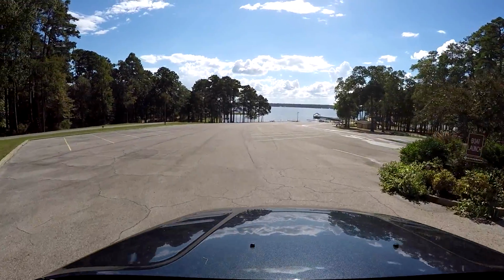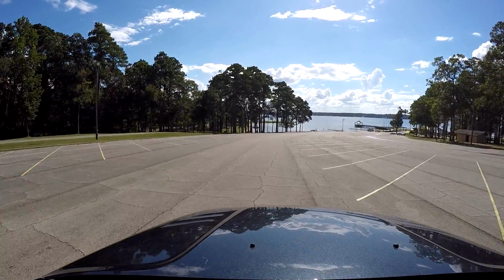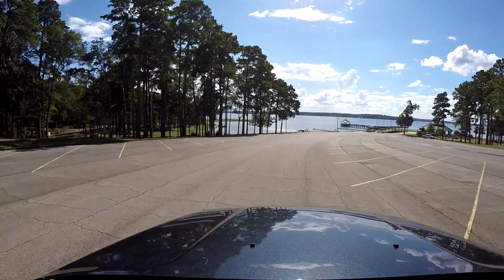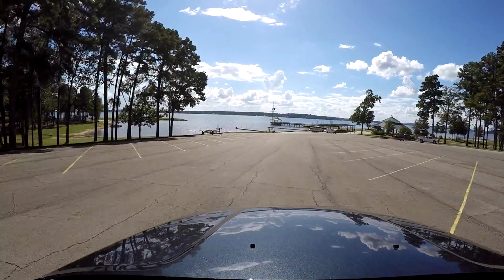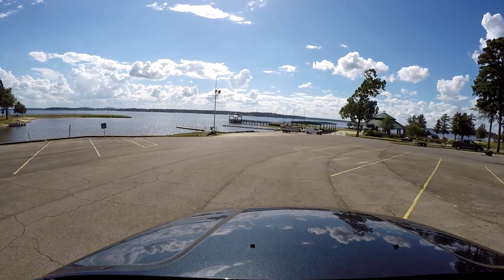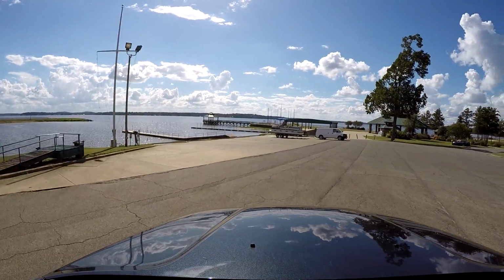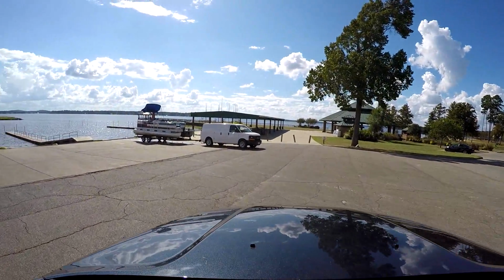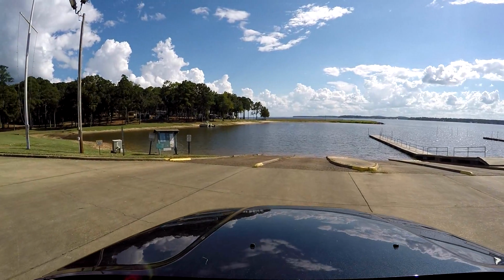This is the boat ramp. Lots of parking. They do have fishing rodeos, fishing tournaments here, so I'm sure it gets pretty busy, but it's not busy right now. We're in the middle of the week. You can see the jetty off to the left there. That's right behind the campsite where we're staying from 1 to 10. We're in site 5. But that area is protected by that jetty.